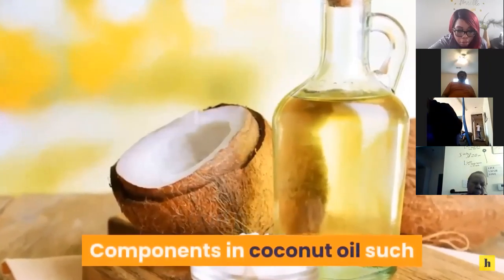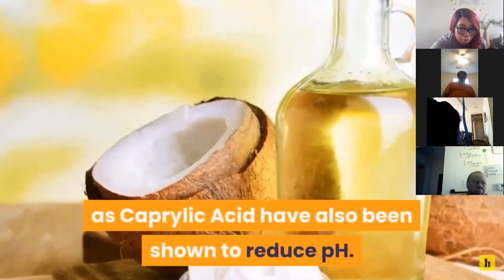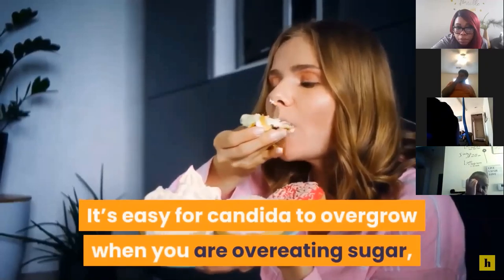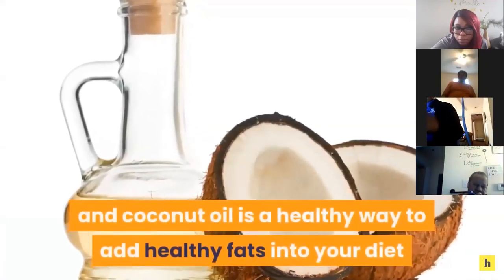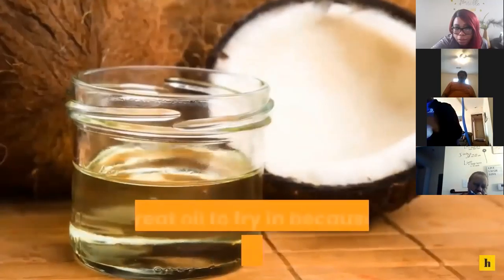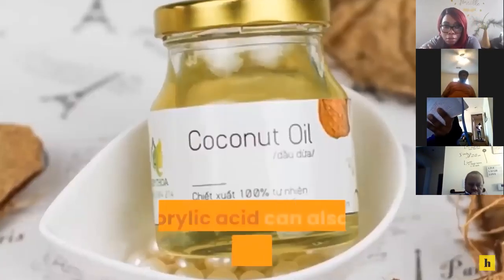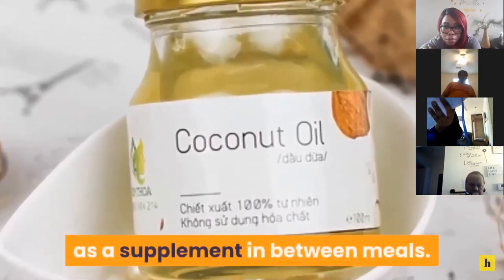Components in coconut oil such as caprylic acid have also been shown to reduce H. pylori bacteria, which causes ulcers. It's easy for candida to overgrow when you are overeating sugar, and coconut oil is a healthy way to add healthy fats into your diet and keep pathogens at bay. It's a great oil to fry in because it has such a high smoke point and can be added right to your skillet. Caprylic acid can also be taken separately as a supplement in between meals.